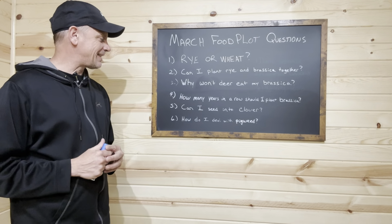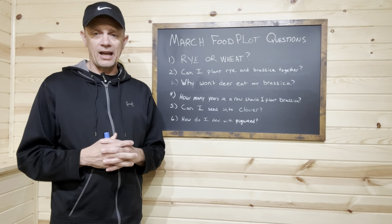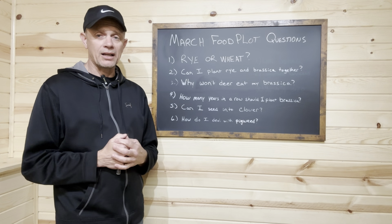Number 5, can I seed anything into my clover in the fall to increase the production of my food plot? I really don't like doing that. About the only thing I've seen that actually worked was cereal rye because it grows so fast, but it's going to be a timing thing. You need rain right away to get that rye growing to outcompete that clover.